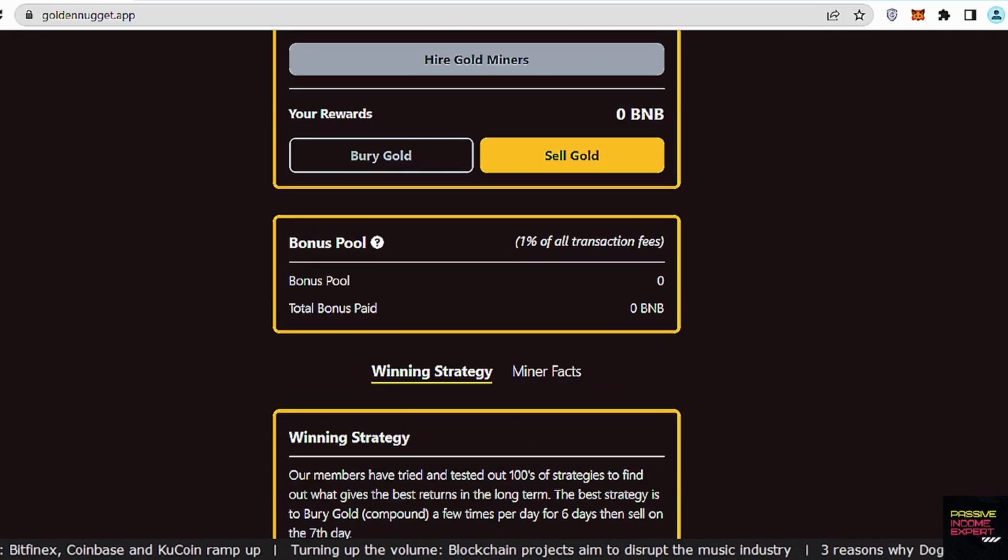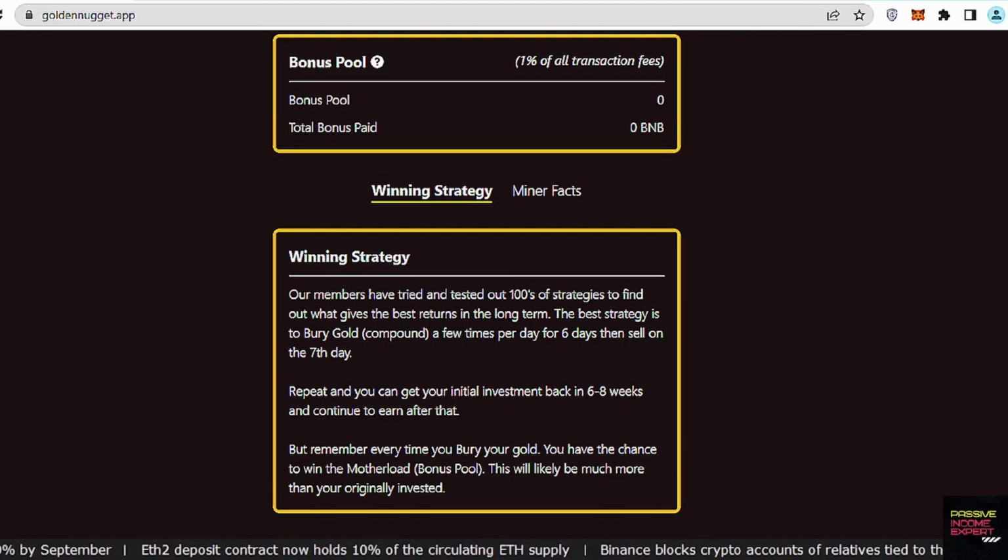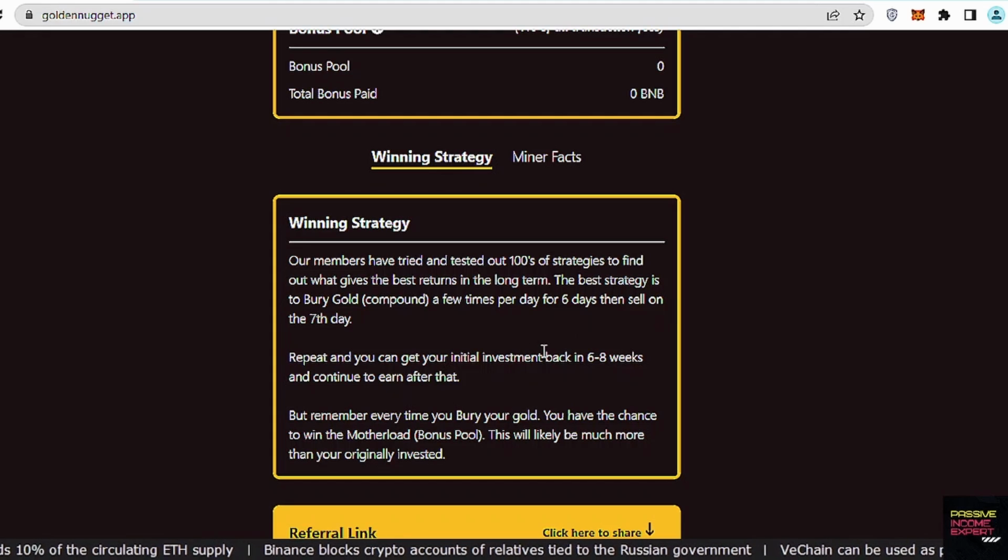Scrolling down a bit, if I see the winning strategy part first: our members have tried and tested hundreds of strategies to find out what gives the best returns in the longer run. The best strategy is to bury gold, compounding a few times per day for 6 days, and then sell on the 7th day. So they are also implementing that 6/1 strategy: for 6 days you recompound, and on the 7th day you can sell or take out your profit. Repeat, and you can get your initial investment back in 6 to 8 weeks, and that's how you will get your initial return back.